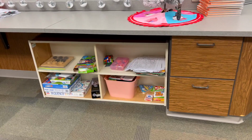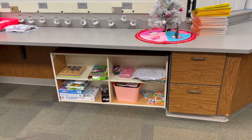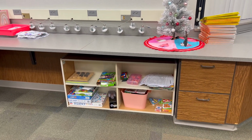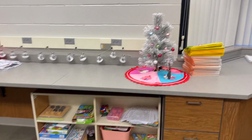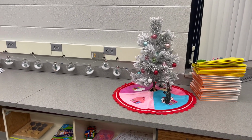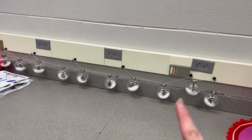This is our shelf with inside recess things. So whenever we have inside recess or free choice at the end of the day, these are some of the things that they are able to play with and use. We do have a little tree, another tree. My other one was over in the classroom library. I just have some decor pieces.